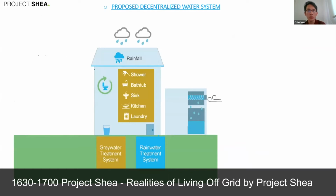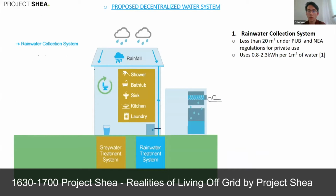This figure shows the overall layout of the proposed decentralized water system. Firstly, what are the requirements for the rainwater collection or harvesting system? Based on Singapore's Public Utilities Board, as well as the National Environment Agency, NEA, the maximum rainwater tank size is 20 cubic meters. Based on most of the figures from journal papers, Singapore government agencies, as well as online sources, a rainwater collection system typically uses 0.8 to 2.3 kilowatt hours for every cubic meter of rainwater.